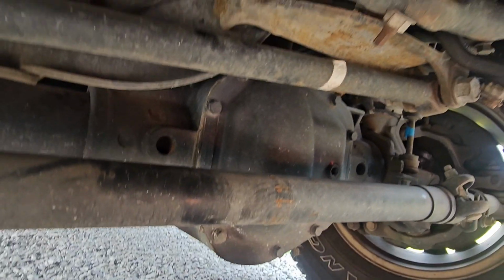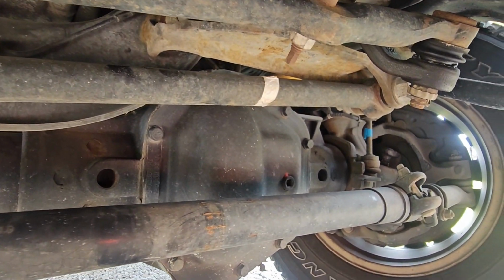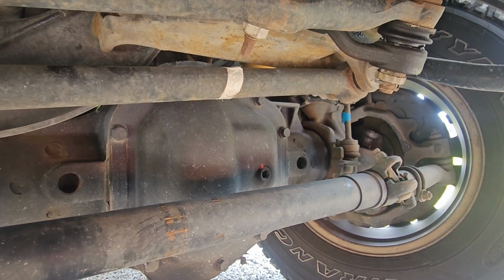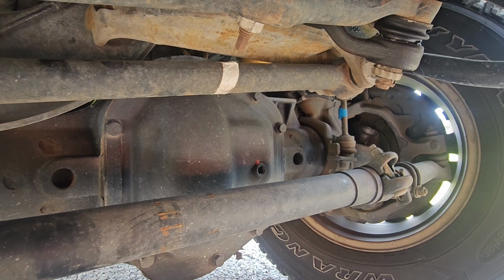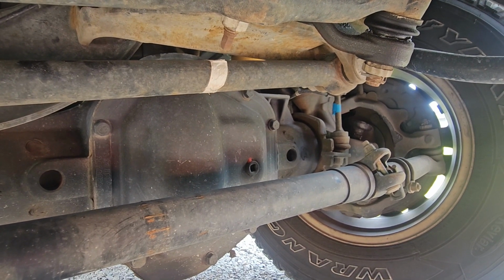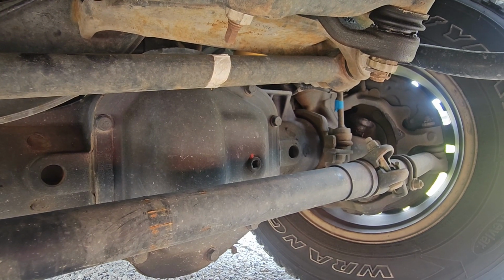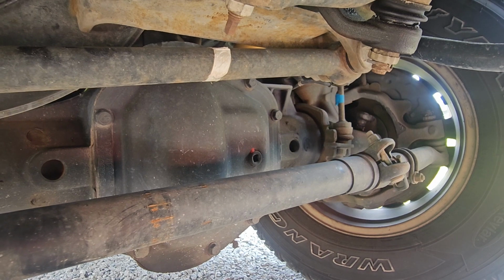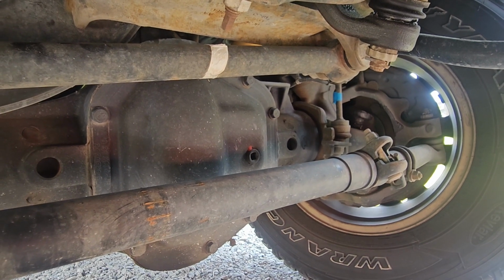So it looks like the front axle is going to be just like the rear axle. You can see the fill plug is on the front of the inspection cover there. That is one difference, this being a Dana axle. They always put the fill plugs on the inspection covers. So make sure you take that fill plug out first. That's the first thing you want to do. That way you can be sure that you can put fluid back in it when you're done.